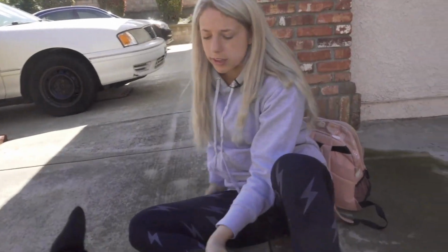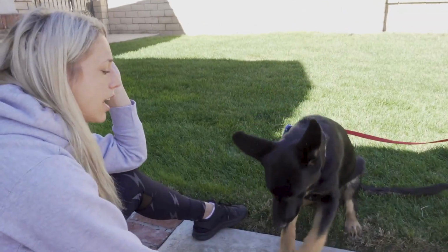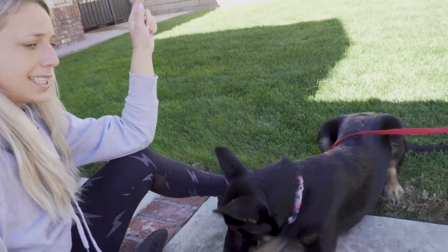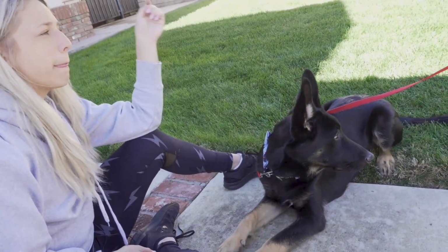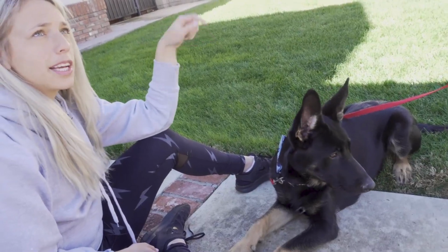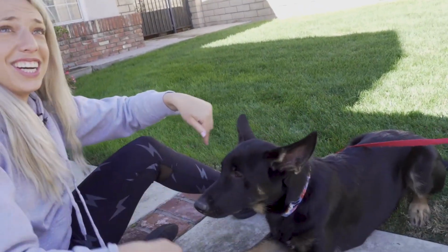So what leave it should mean is, if I leave this, I get something better. For 2 months of teaching leave it, if you tell him leave it, you should be running to the other room to get a treat. That's how you get leave it consistently, because so many people say leave it in a negative tone. It's like, leave it. Yeah. And so the dog thinks, oh, I better eat this faster.